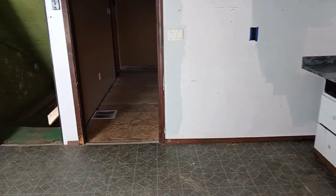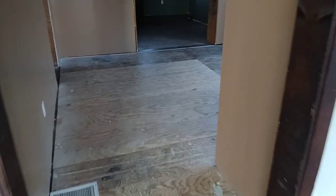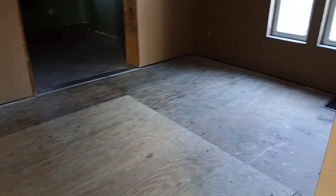Okay, so this is the kitchen again, and as we go in here, we got dining room slash living room area, as you can see.